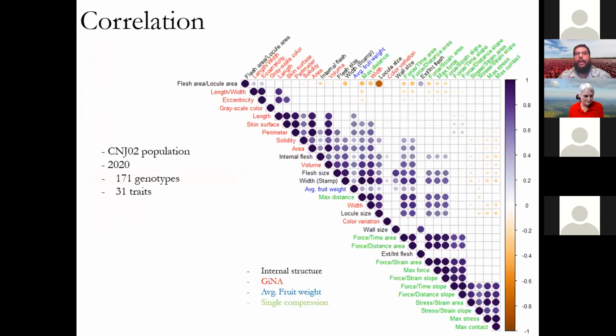We have a bunch of correlations also for that. I'm not gonna go through them, just to say that some of the correlations that we saw in the cultivars did not hold once we look at the population. So we need to think about why that is.